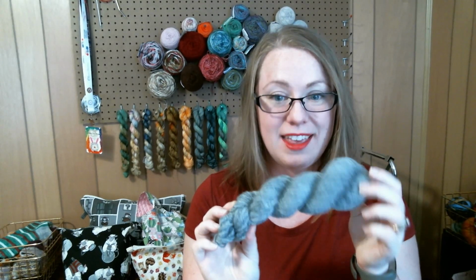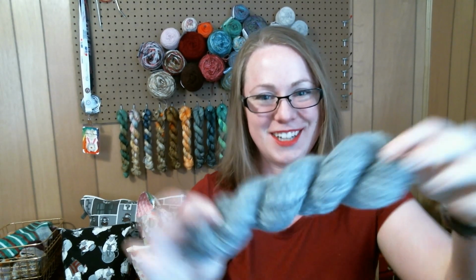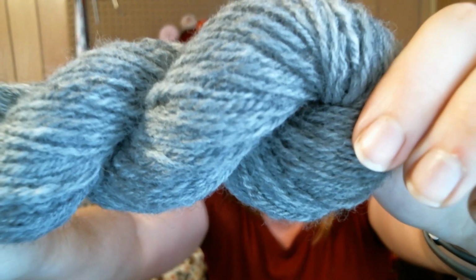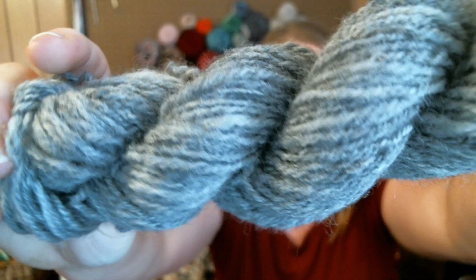So I have been spinning this gray merino for a shamefully long time, and it's been a shamefully long time because I haven't been actively spinning this the whole time it's been on the spindle. It's mostly just been sitting there staring at me like, hello, spin me already. So I did finally finish this ounce of gray merino that I've been wanting to finish. It's all plied and it's been washed, it's been hung to dry, and it fluffed up really nicely.